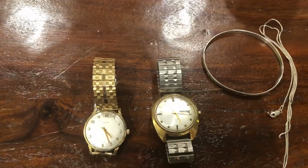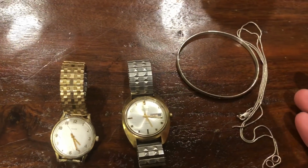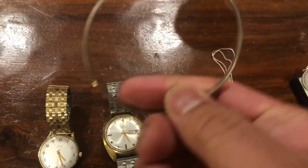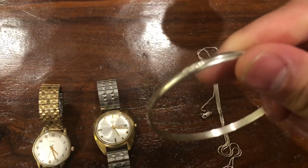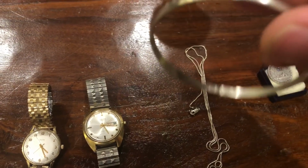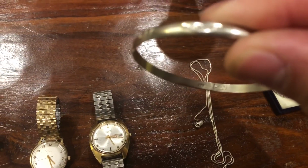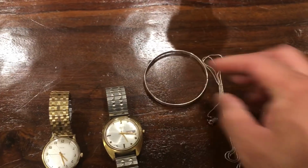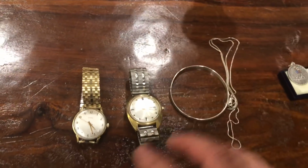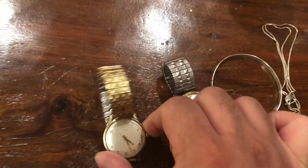I got another jewelry bag only because I saw a couple watches in it. So I tossed out the junky stuff and did find some silver. This is marked 925, made in Mexico. And this also says 925, a broken necklace. And with the coupon, I think I paid like 16 bucks for this lot.